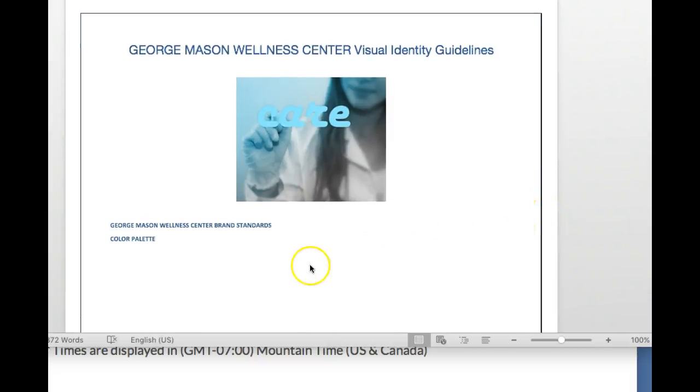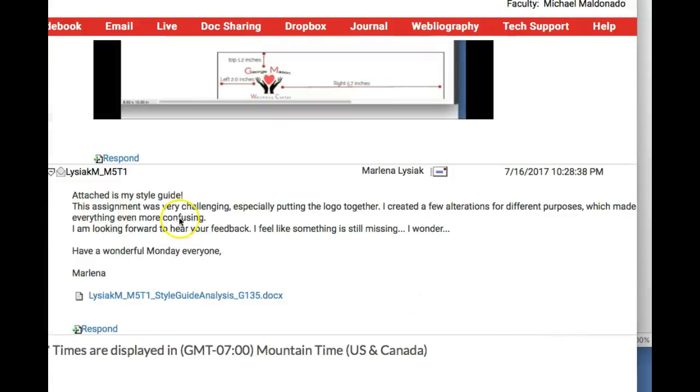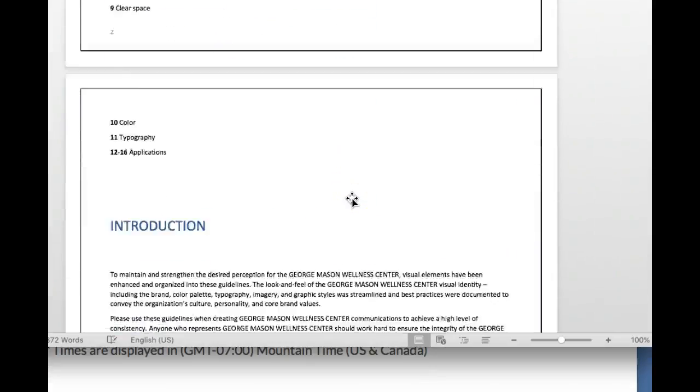Okay, Marlena, this is fantastic. This is great. Let me see, attached to my style guide, create a few alterations for different purposes. Okay, everything makes sense. Let's jump over here, take a look at this. Okay, so I think the style guide looks fantastic.